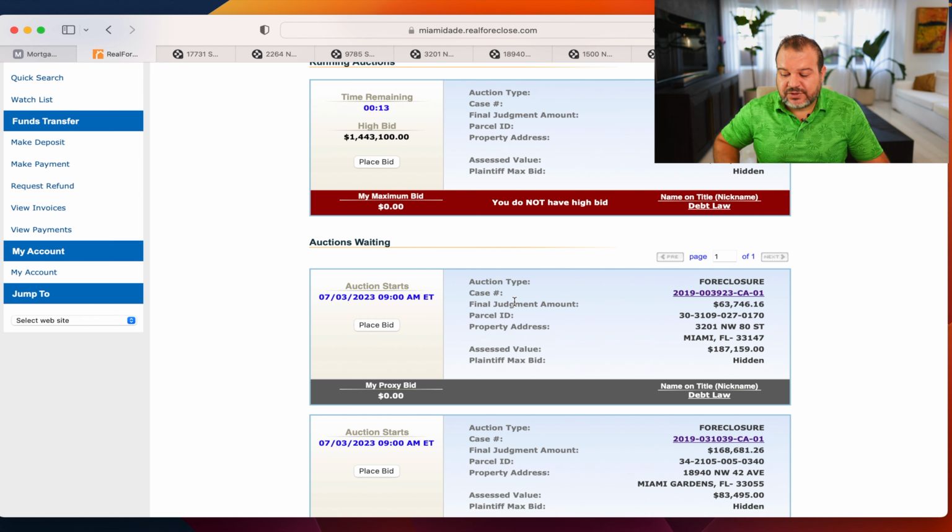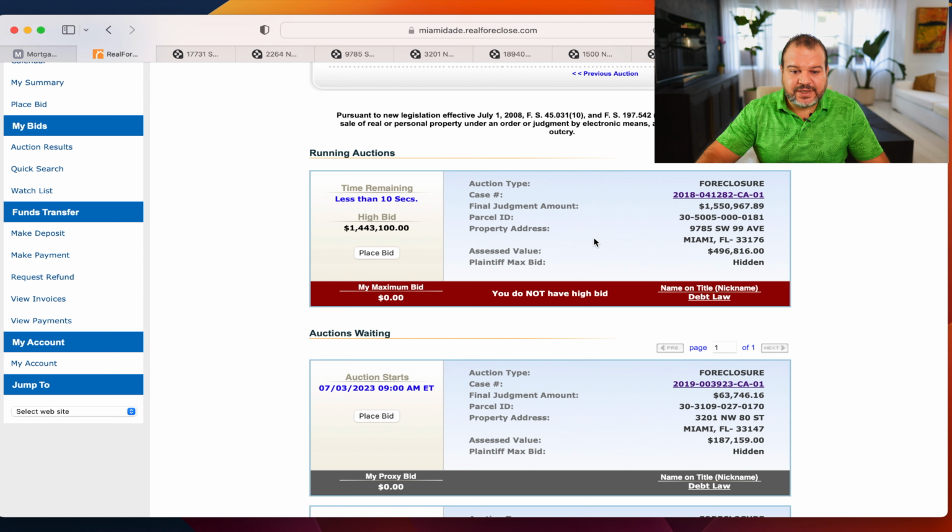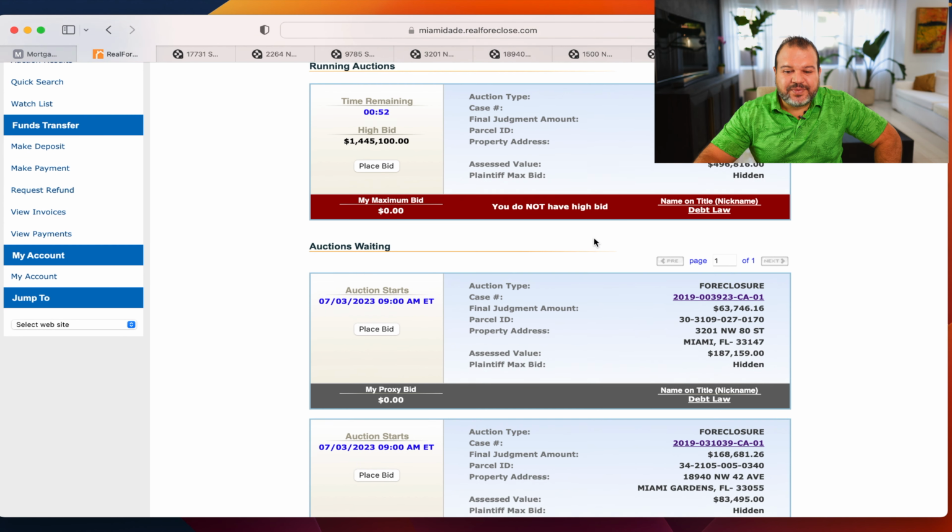Hold on, let's go back here because we've got 10 seconds left. Maybe we're gonna get a winner on this one, less than 10 seconds. Nope, they bid $2,000 more. So these people are incrementing up. This is gonna take a while. So we might actually have to go through all of these properties first because this can't last 2 hours. Usually this goes faster than this, but okay. So let's go back to this.